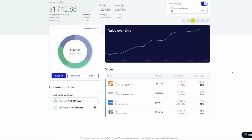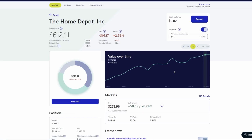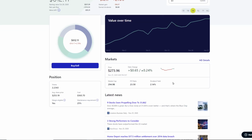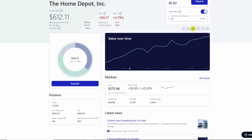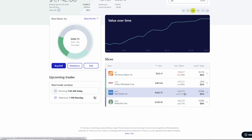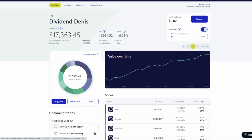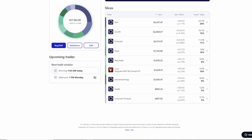If we go back to the 1 month, you can see that Home Depot is not doing as hot. This is what's really cool. This gives me the opportunity to say, okay, is it worth getting more into Home Depot temporarily because it is down in comparison to the rest of this portfolio or even this sector? Because if I'm buying into Ross, Ross is up almost 16% as of right now in the last month. So for me, this also helps me when it comes to decisions on where my money is going to go in my next deposit, whether I let M1 Finance do it or I manually purchase into stuff.